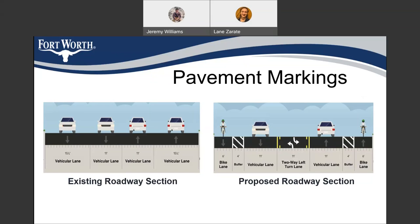We know that with wider roadways with multiple lanes, it lends itself to higher speeds that really aren't appropriate in the context of a residential neighborhood like Riverside Drive. And when we put this project together, we heard a lot of concerns from the community about increased speeding on Riverside Drive and concerns about the safety of being able to cross Riverside Drive with these high speeds, whether you're in a vehicle or walking or biking.